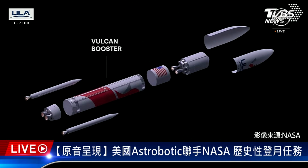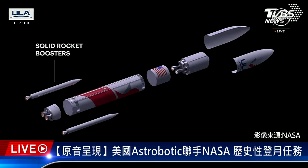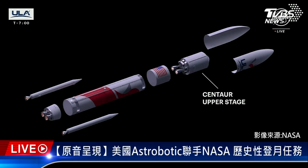At the base of the rocket is the Vulcan booster, powered by twin BE-4 engines. For additional thrust at liftoff, solid rocket boosters, or SRBs, are attached to the rocket. Atop the booster is ULA's ultra-thin stainless steel Centaur upper stage, powered by 2 RL-10C engines. Spacecraft are encapsulated inside a protected 5.4-meter diameter payload fairing.